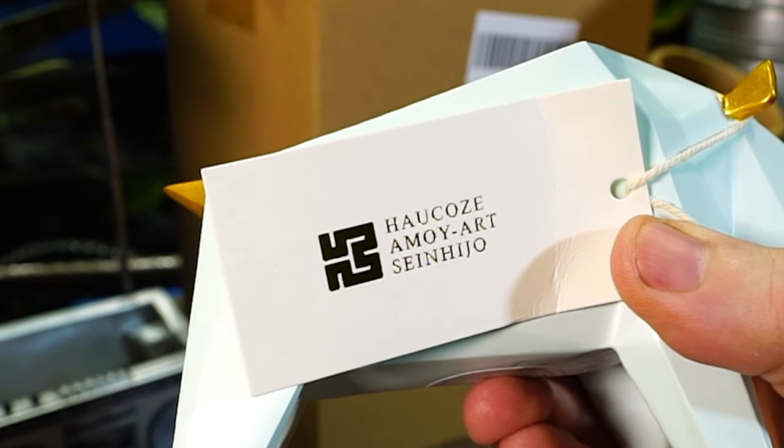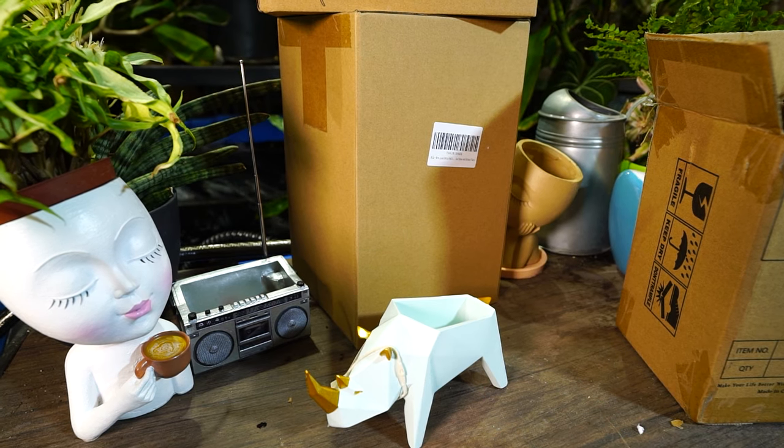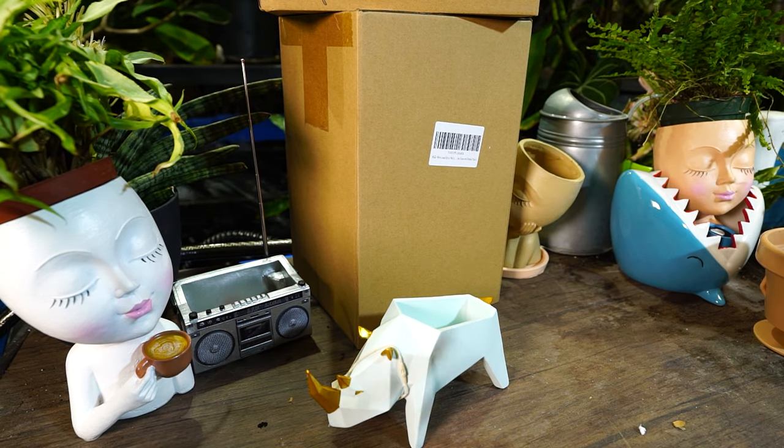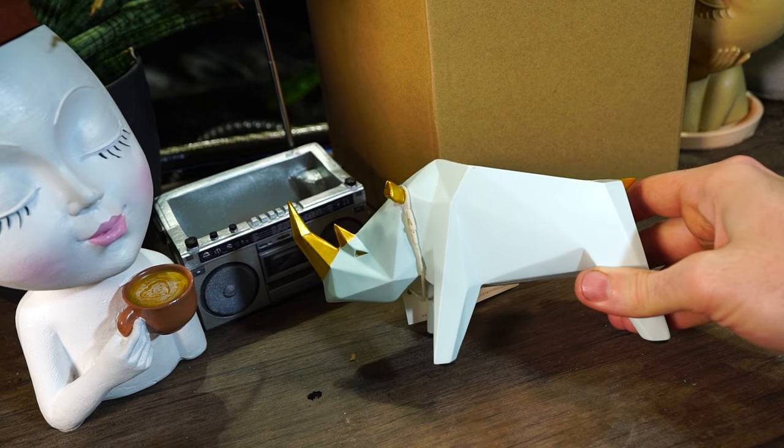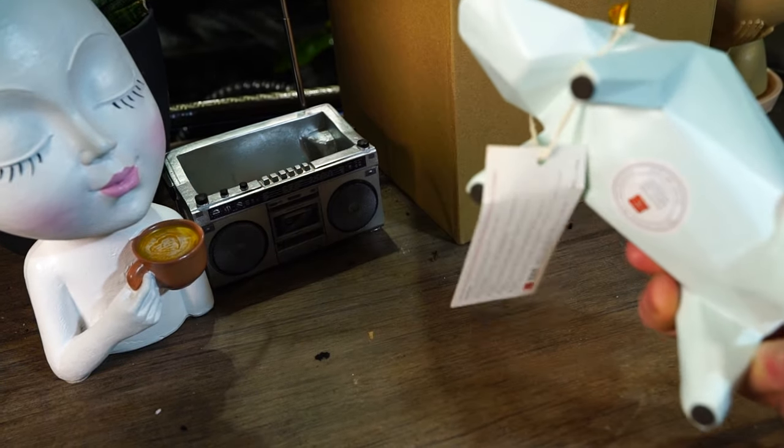There's its label. You know, as much as I kind of rip on the face planters, I recognize the artisticness behind them, that some people absolutely love them. I really like this one. That's got some cool shape to it. It just has no drainage hole, but I could always add one of those on my own.